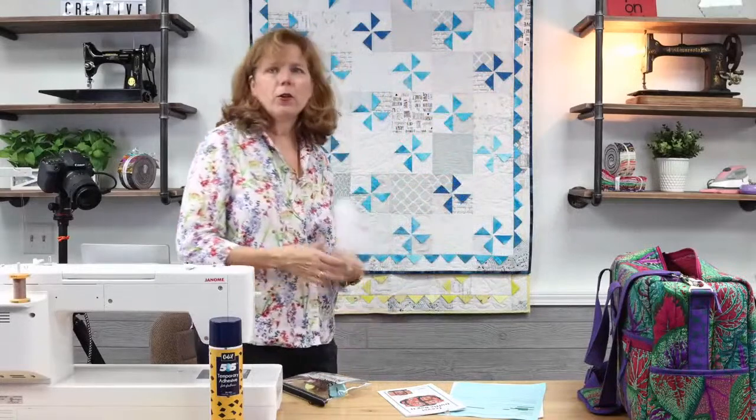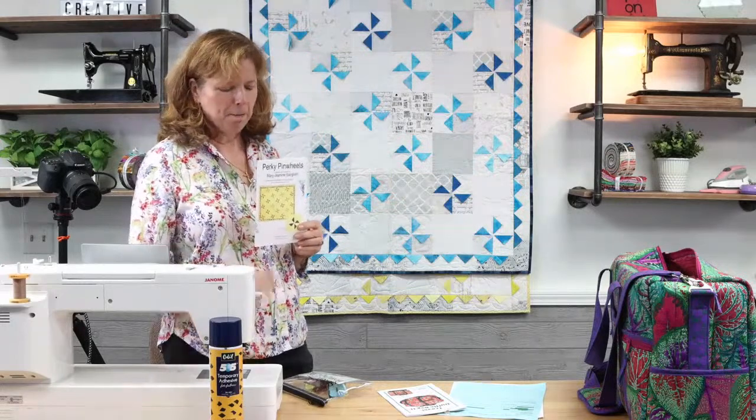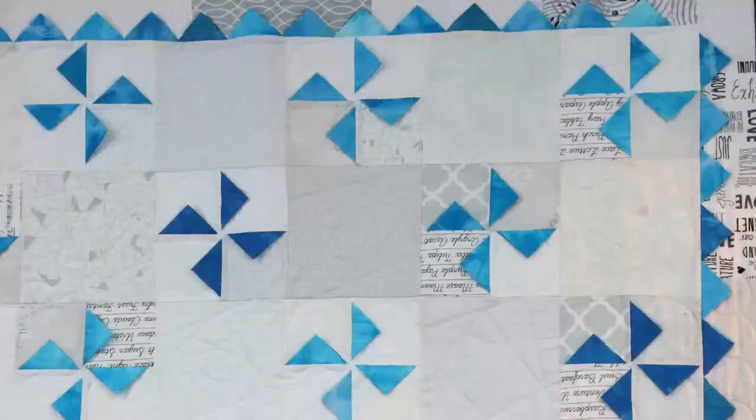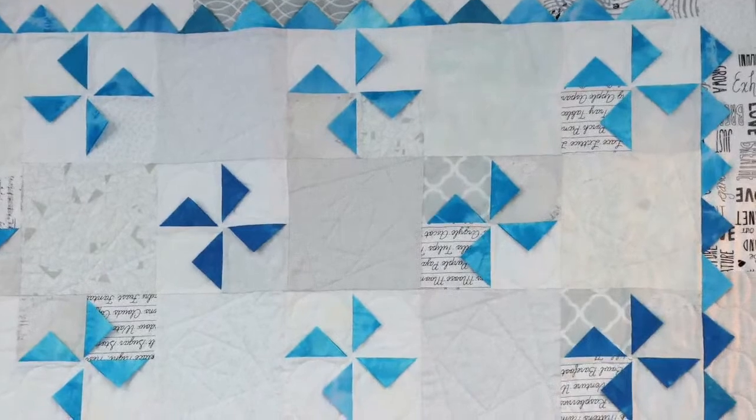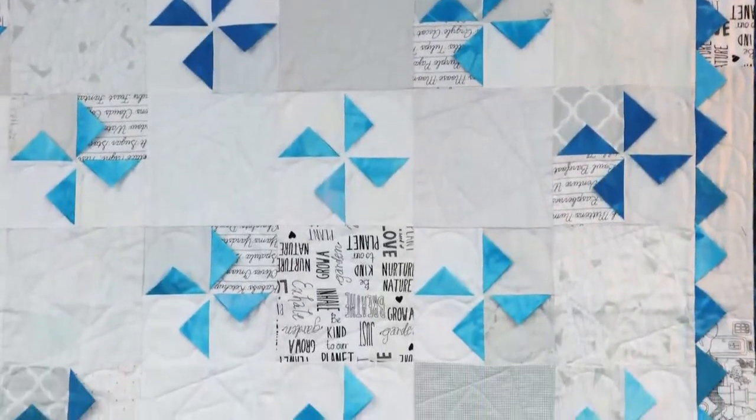It is a pattern I wrote many years ago called Perky Pinwheels. And I made it for one of my nieces who was just born. And now she has just graduated from high school. So 18 years ago, I made this pattern.